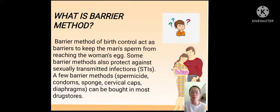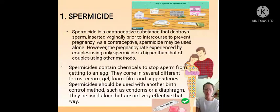The first type of barrier method is spermicide. Spermicide is a contraceptive substance that destroys sperm inserted vaginally prior to intercourse to prevent pregnancy. As a contraception, spermicide may be used alone. However, the pregnancy rate experienced by couple using only spermicide is higher than the couple using other methods.